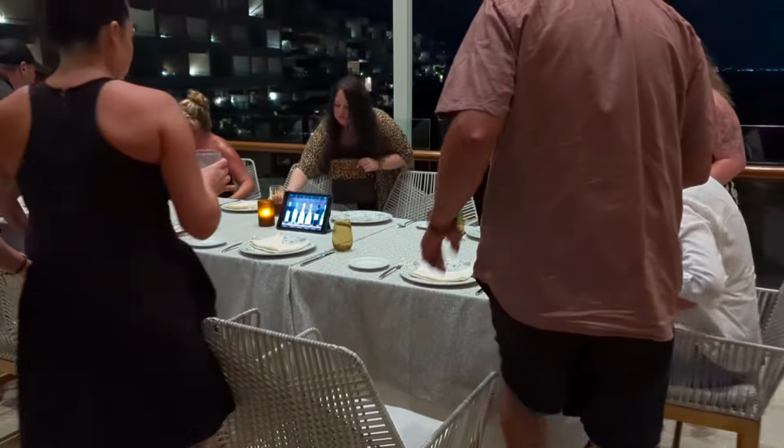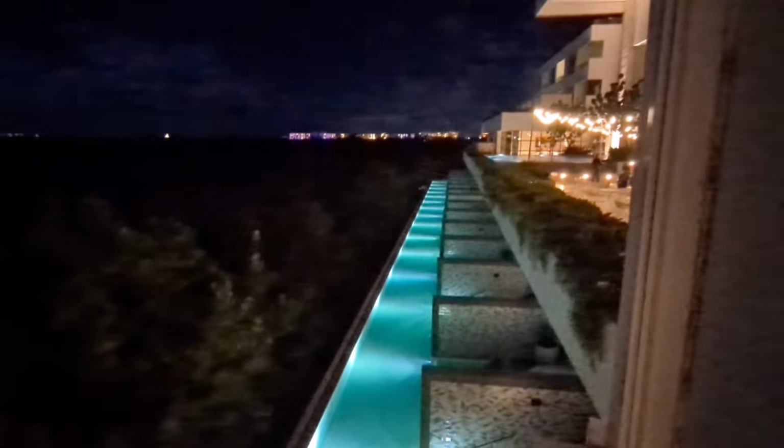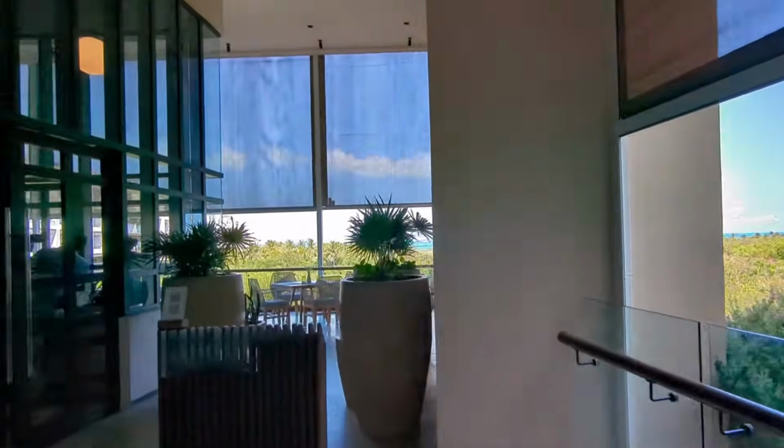It was open, it was airy. You can see right there, it was open to the outside. And so we had a great view of the entire resort below us because it is on the 3rd floor. Very, very nice indeed, and a fantastic experience.